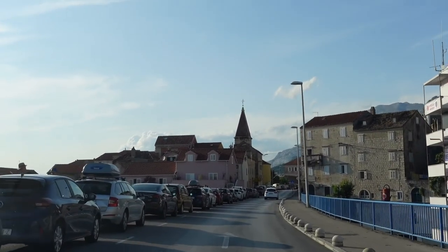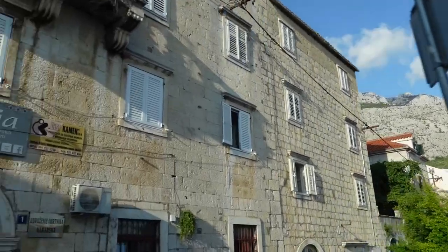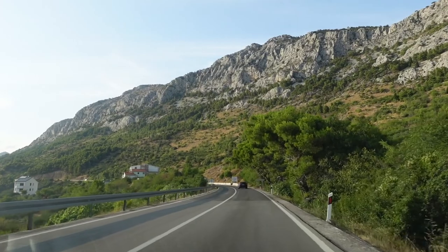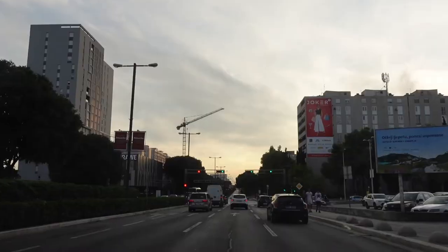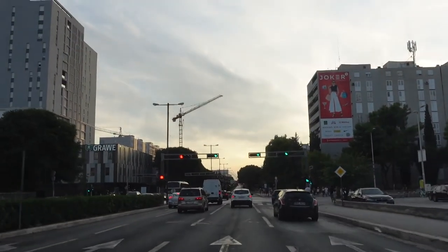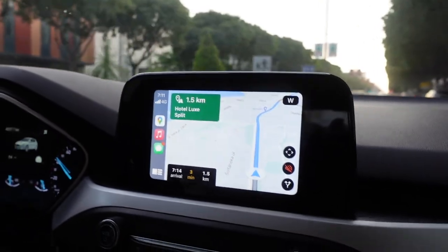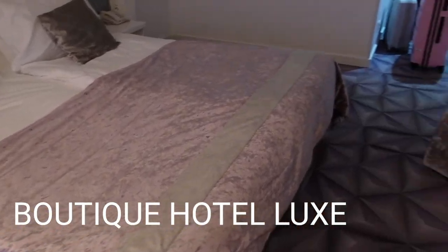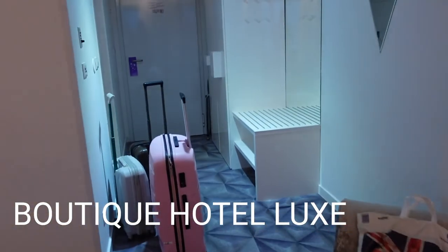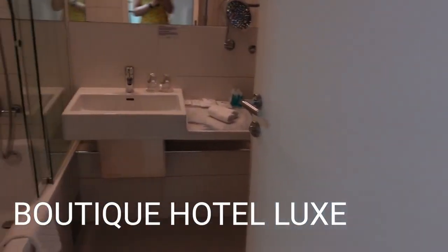It took us another hour or probably an hour and a half to reach Split from Makarska. The road is probably the most beautiful road we've seen in Croatia. Really nice one, especially if you don't take the toll road. Once we reached Split, we were so grateful that we booked a hotel with a parking, because finding a parking spot was nearly impossible.